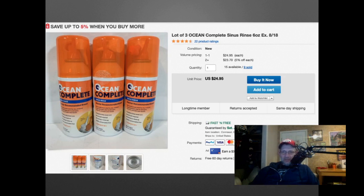So that's double $23.70, because if you see there, I have the save up to 5% when you buy more. That is just a little incentive for people to buy more things. And I do it on most of my multi-quantity listings. And that's in your listing, down there towards the bottom somewhere. Underneath your best offer, you can offer a discount if people buy more than one of whatever that item is. So that's what we do on these kind of things, and it seems to work for us pretty well. I've sold 6 cans to 2 different customers, so it works.